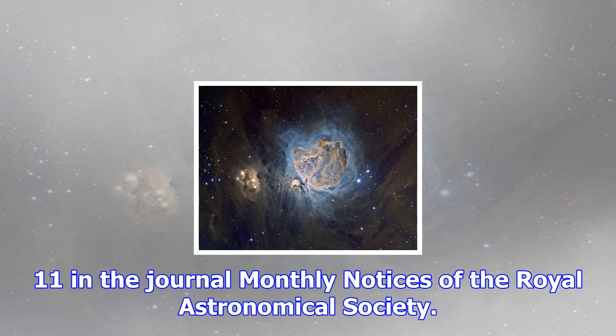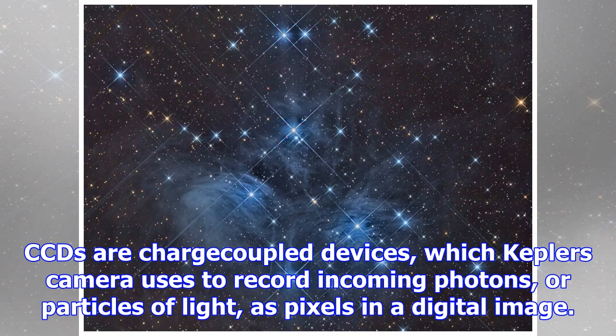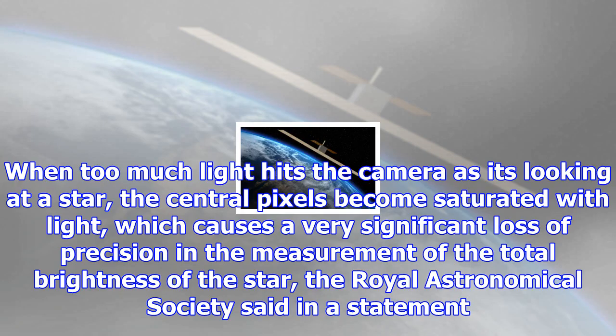Bright targets require a large number of pixels to capture the entirety of the stellar flux, or the energy of the radiation coming from a star, the researchers wrote in a paper published August 11 in the journal Monthly Notices of the Royal Astronomical Society. CCD saturation, as well as restrictions on data storage and bandwidth, limit the number and brightness of stars that can be observed. CCDs are charge-coupled devices, which Kepler's camera uses to record incoming photons, or particles of light, as pixels in a digital image.